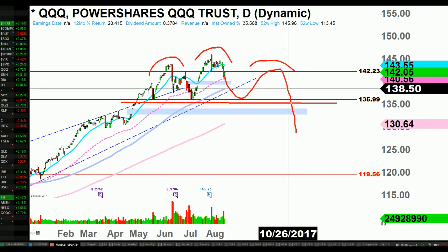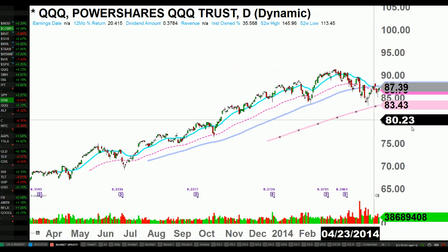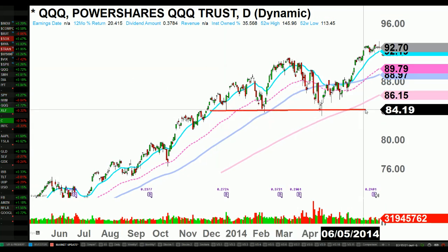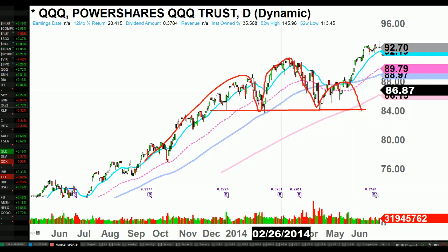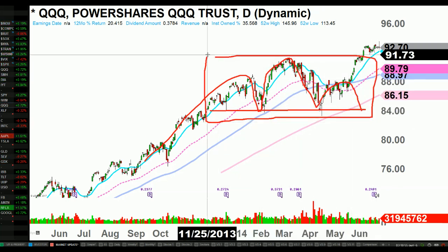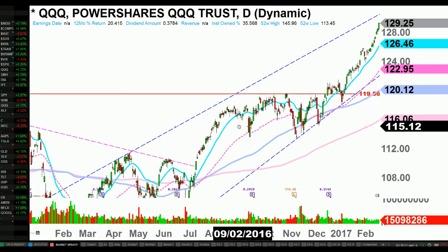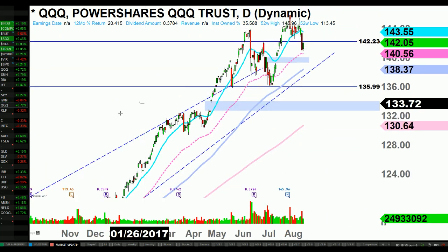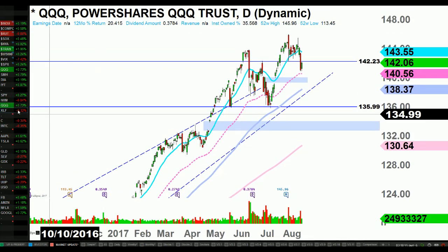And what you can see is, remember last time on the Nasdaq back right here, it went up, and then we started to see what looked like a potential head and shoulders pattern, but this consolidated, right? And then it started to move higher again. So that might be what could be happening here. This is a reason why I'm not going long on the Qs, but I'm going long on the Russell 2000.